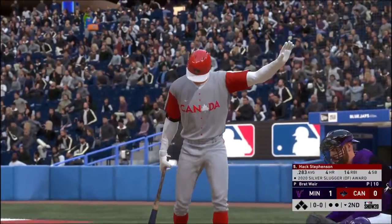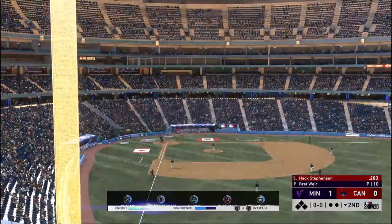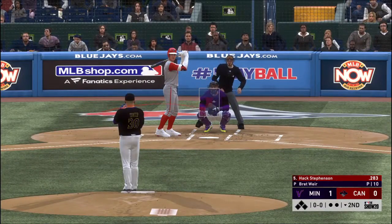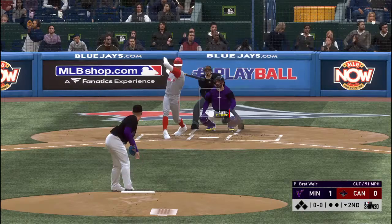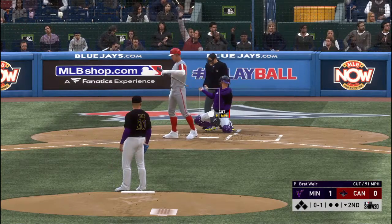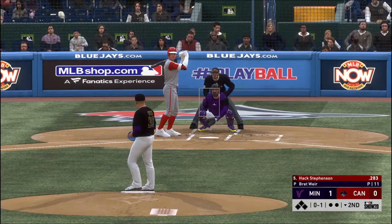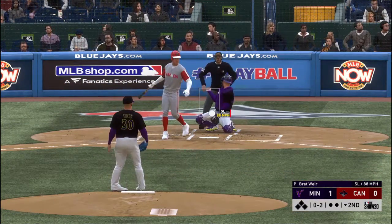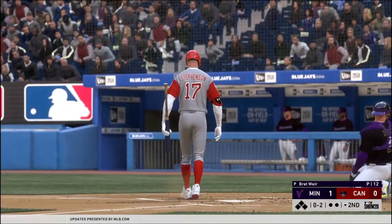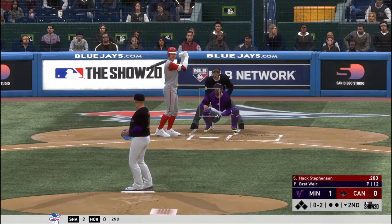So striding in, Hack Stevenson. He was hitless in the shutout last night. Hack Stevenson. Infield shifted well to the right. Here's the first pitch. The windup and the 0-2 pitch.